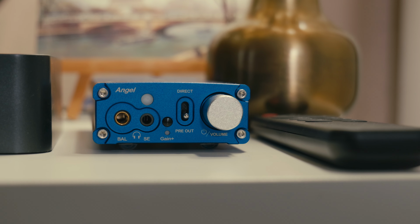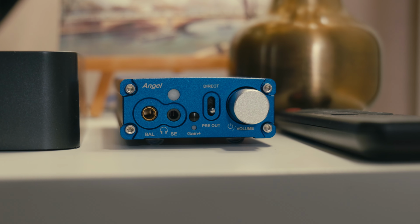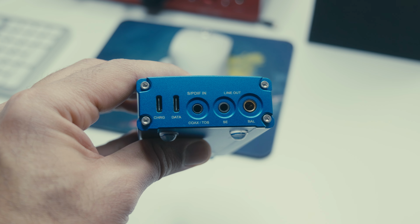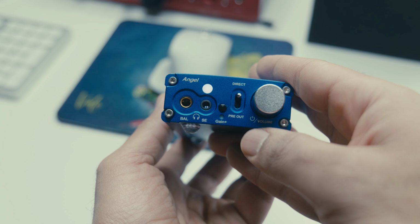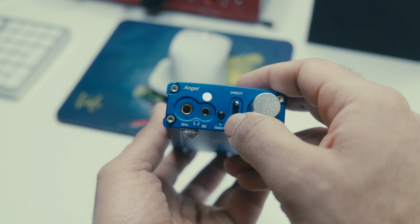We find also a front LED that with different colors will indicate battery life, volume range and input sample frequency. I'm really not a fan of LEDs, especially when they are indicating all this stuff, and really I don't have time to memorize what all these colors mean, right? And I really wish to see in this price range at least a small display that is indicating this to me. Overall, a lot of features between analog output, digital inputs, Gain Plus, and the possibility to switch between pre-out and direct. That makes pairing the Angel suitable not only for headphones, but with iFi too.